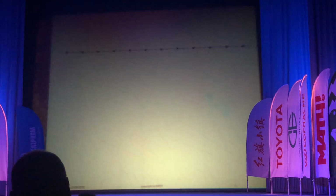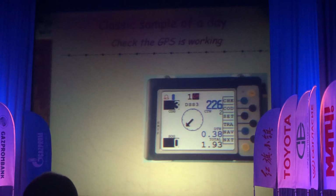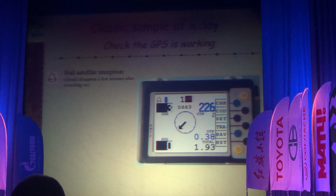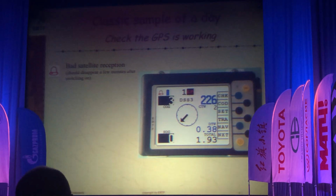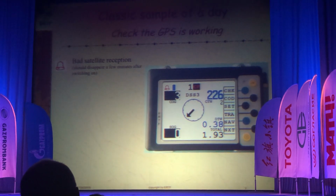Next one. So every day you will have to check that your GPS is working, and to do so you just have to check two little things. First of all, the bell on the top left corner should disappear after a few minutes.